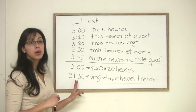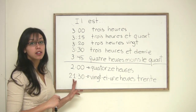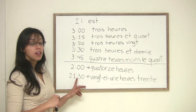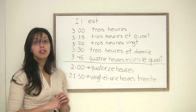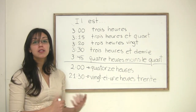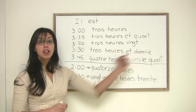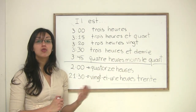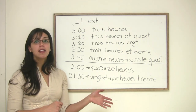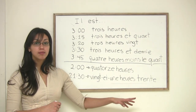This one, 21:30, this is the hour 9 o'clock. And so we say 21 heures, 21 hours, and 30 is 30. 21 heures 30. This is 9:30. We can also say 9h et demi, and a half. 9h30 du soir, 9:30 in the evening. Or we can say 21 heures 30.